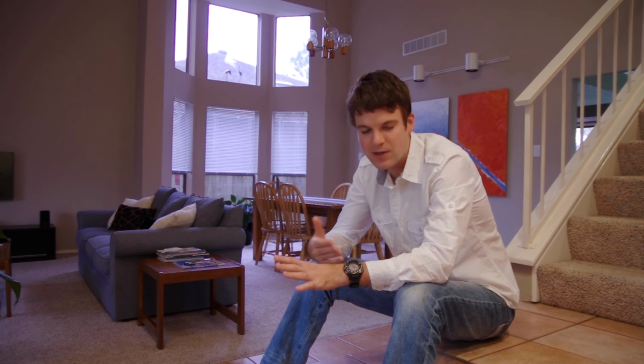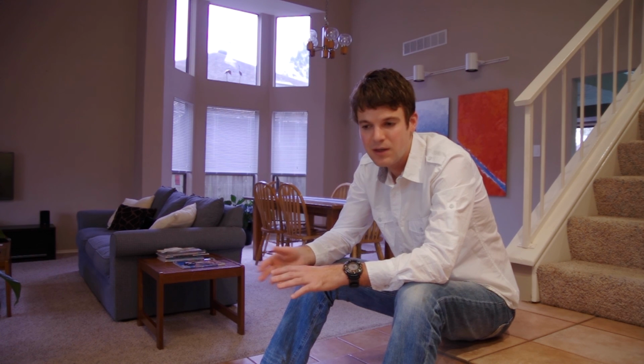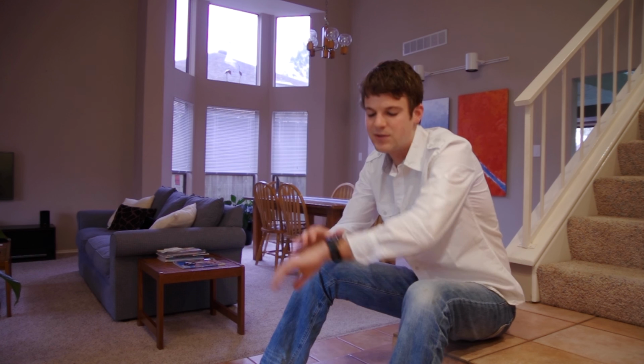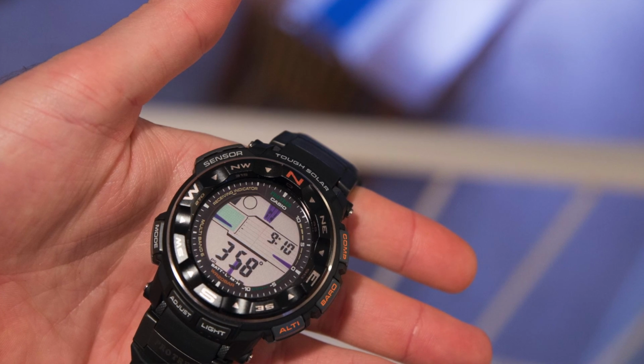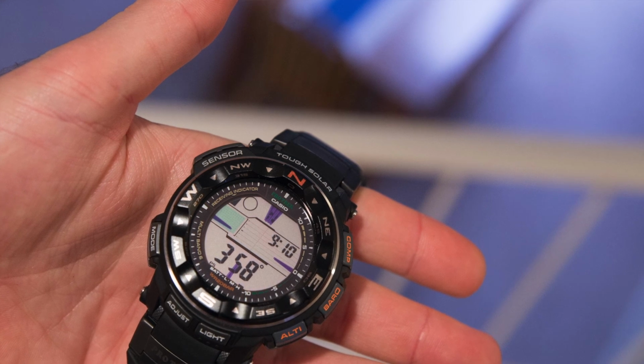The compass on here is pretty accurate as long as the watch is away from anything that's metal. That will throw it off, but if it's just off on its own, I know north is this way, and looking on here it's pointed right that way, so compass works well. The barometer is pretty accurate.